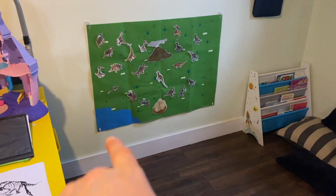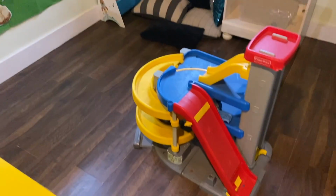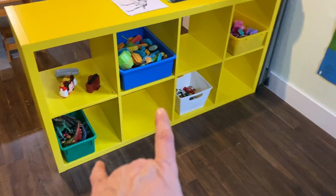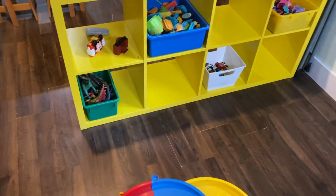I have my felt board here. I have created all of those pieces for it. Then I have the ramp. This ramp I have a love-hate relationship with, but the kids absolutely love it. And then on the shelf, I just have some blocks, some little people to go with the castle, cars, and then some more dinosaurs.